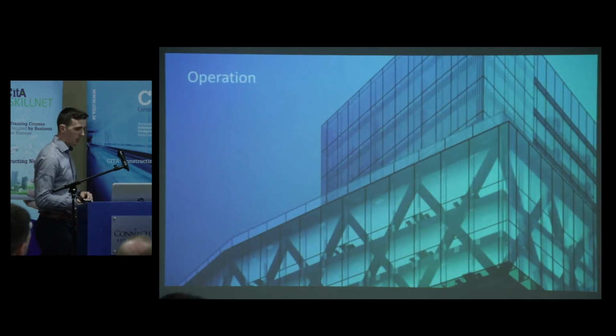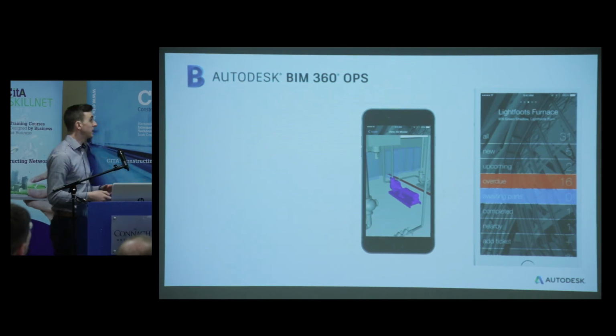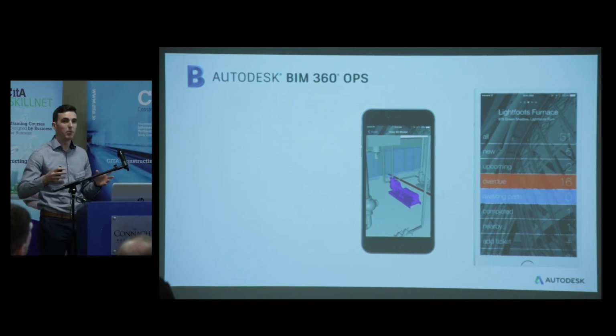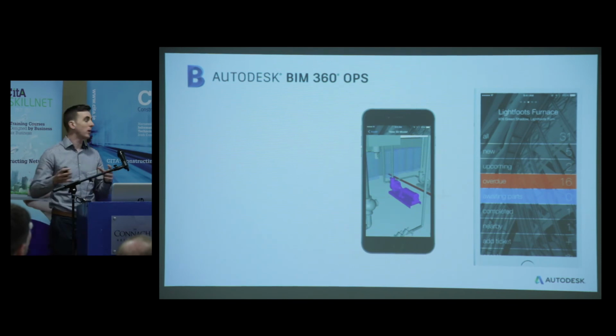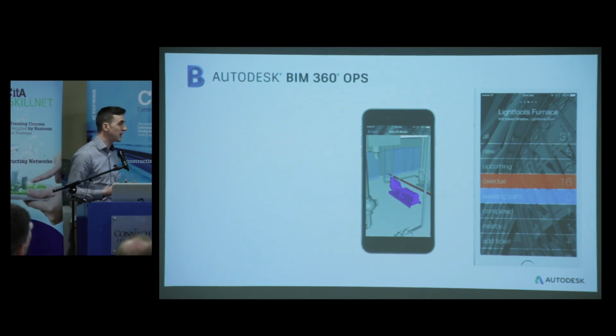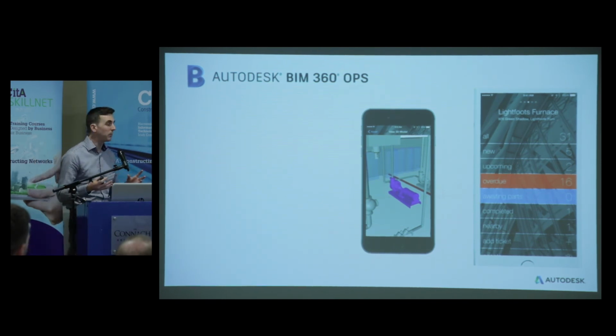And then moving on to operation. This is BIM 360 Ops. So the idea behind this is that all the information that you've created in your BIM model, you can then export that information still within the same workflow process. So being able to export your information from BIM 360 Field as equipment sets, it might be AC units, air handling units, and they might all have a barcode associated with them.